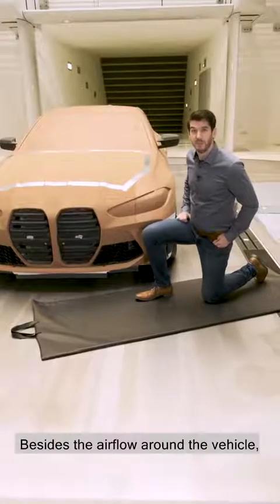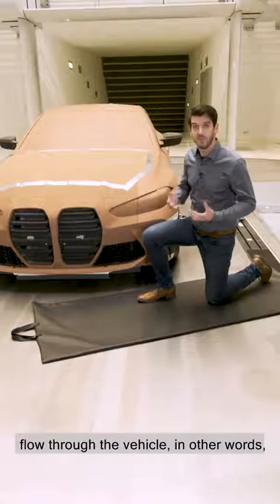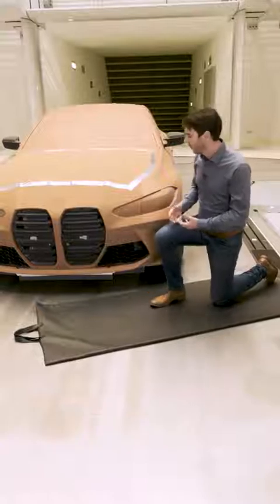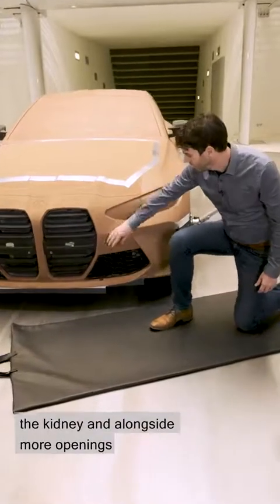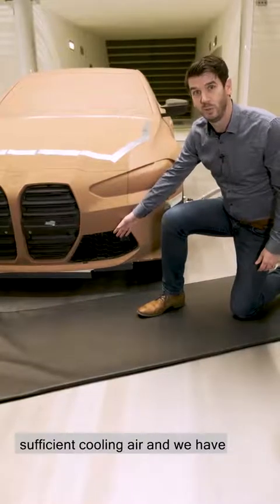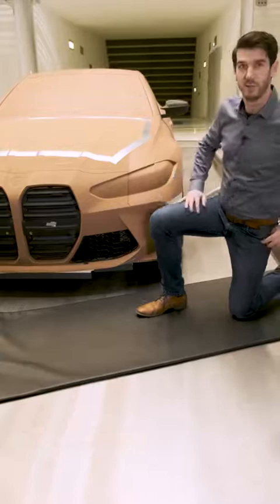Besides the airflow around the vehicle, another important aspect is the cooling flow through the vehicle. In other words, how to get enough fresh air to our engine. For this, we've put large enough air inlets in the vehicle. Here we have the kidney, and alongside more openings in order to provide the brakes with sufficient cooling air, and we have additional water coolers to the left and right.